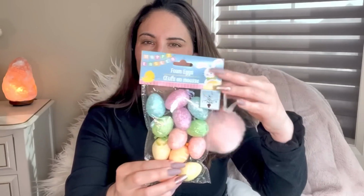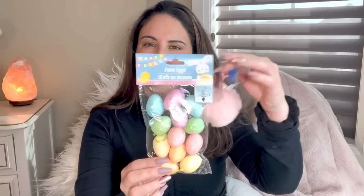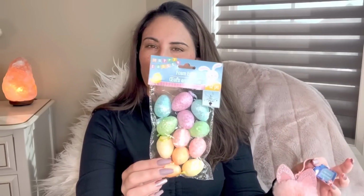No bubbles, no mess. Really, really easy and quick. And we know that sometimes decoupaging can be quite messy. Pom-pom clip for my daughter, the little bunny. And then I purchased these to decorate a little branch kind of setup. But of course they're still here and I haven't done that.